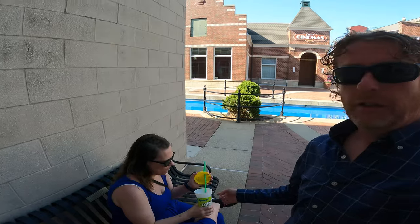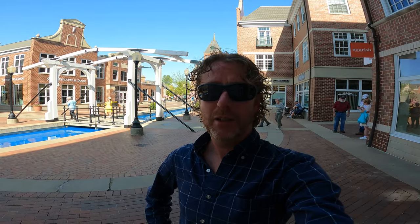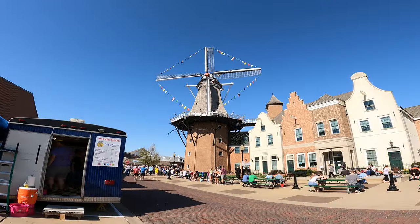Inside the little square area here, right by the Royal Amsterdam Hotel. Got ourselves a lemonade, fresh lemonade. It was like $7 for that lemonade, which is pretty crazy considering it was mostly ice, but I needed something cold to drink, so I'm not gonna complain too much. Yeah, we're gonna go check out the windmill here in a minute. I'll get some footage of that.